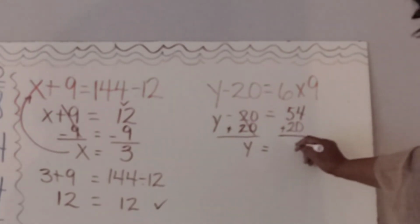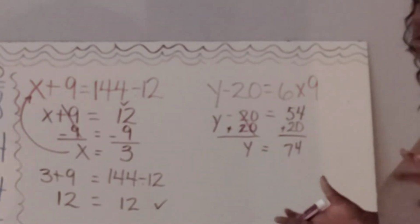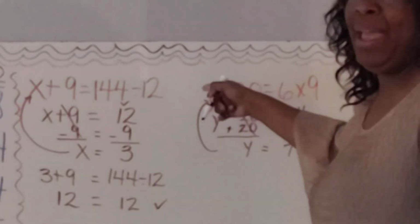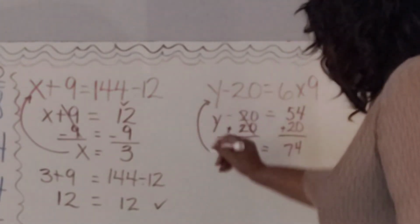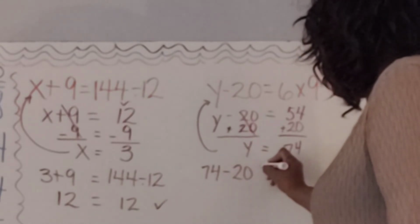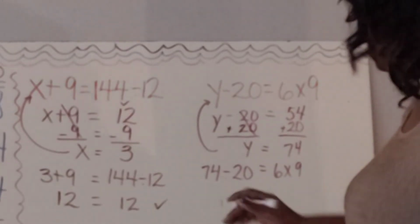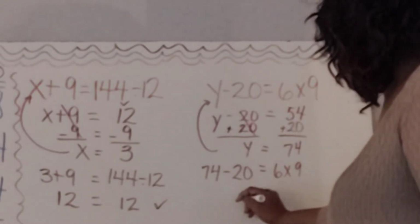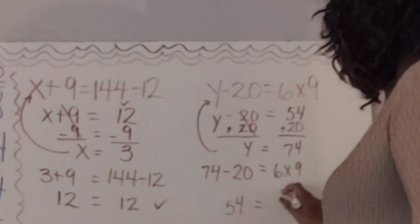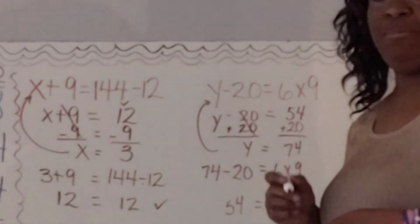4 and 0, obviously, and 2 and 5. So y equals 74. Okay, that's great, but what if we did it wrong? We always need to check. How do we check? By plugging it in. Okay, so we take 74 minus 20 equals 6 times 9. And then we subtract 4 minus 0, 4. 7 minus 2, 5. Equals 6 times 9, 54. And if it equals, we put a check because we are done.